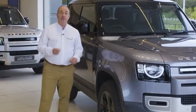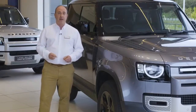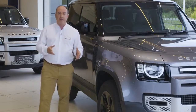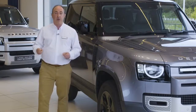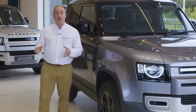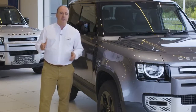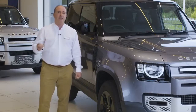Engine-wise, a 3-litre straight-six diesel produces between 200 and 300 horsepower, providing the low-down torque that is so well suited to off-road use and towing, and fuel economy well matched to clocking up motorway miles. 2 and 3-litre petrol engines provide 300 and 400 horsepower respectively, the 3-litre making the most of its electric supercharger to deliver Defender to 60 miles an hour in just 5.8 seconds.